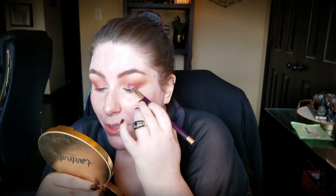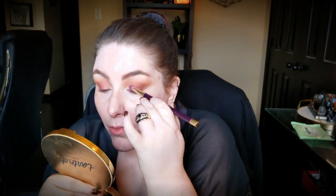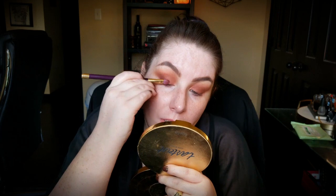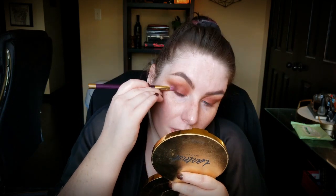Okay, so I think I'm gonna bring a little bit more of red ochre onto the lid because I'm gonna go in with Cypress Umber and deepen up the outer V. Okay, I think this is coming out a little more orangey than I was intending. So I'm gonna take a little bit of Venetian red next to red ochre and see what that does. Just gonna pop it on the lid a little bit here. Okay, that did virtually nothing. Improve things a little.